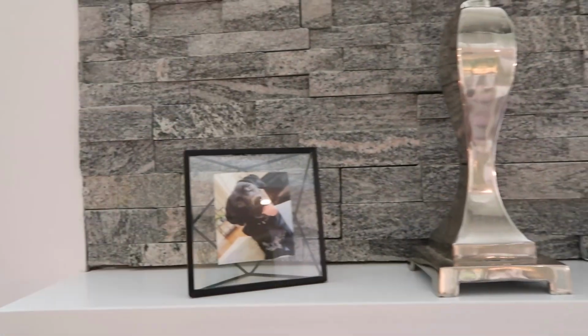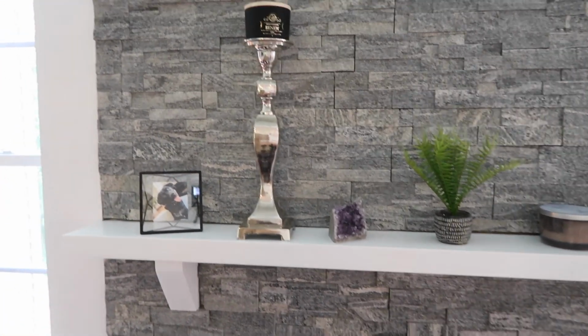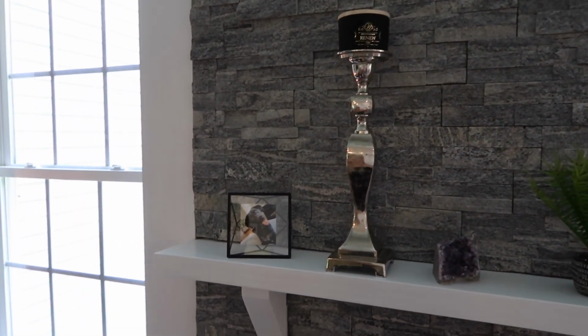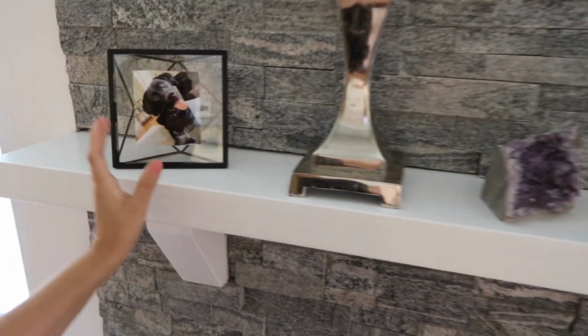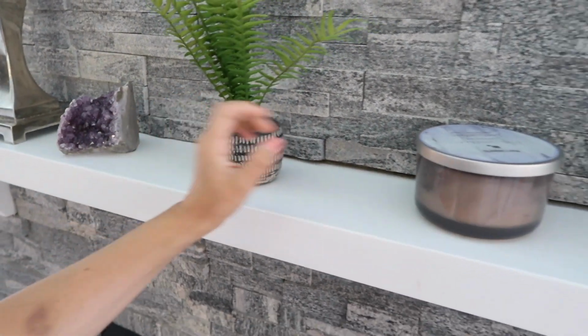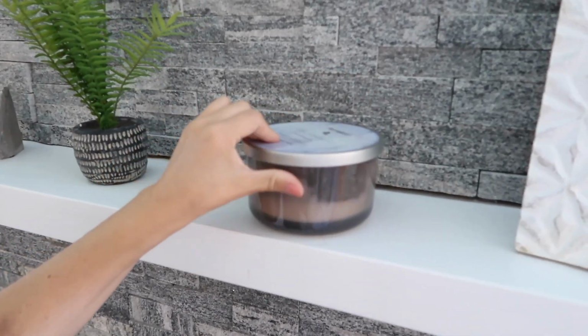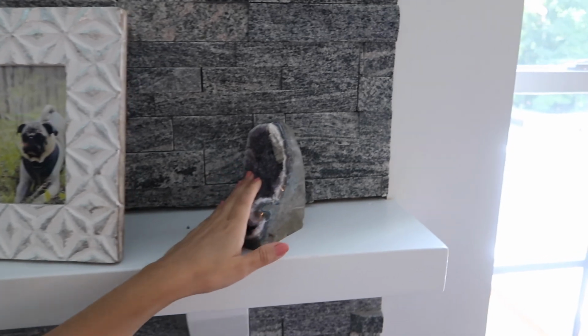Here we have my fireplace mantle, which just has some random things. I like the height differentiation. I think it makes it look very interesting. So we have this thing for a candle. We have this beautiful photo of Milo. We have some crystals, a fake plant, a Pier 1 Imports candle, a photo of Frankie, and some more crystals.